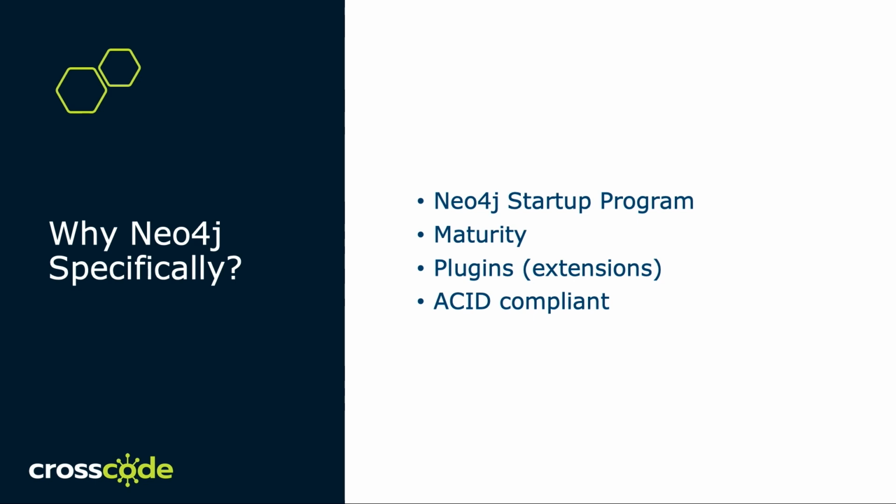But also, we chose Neo4j specifically because of the maturity. As seen before in the previous slide, we are already using a plugin for Neo4j, the APOC procedures plugin. And because Neo4j has been around for a while, the community and the number of out-of-the-box solutions is, from my experience, the most of the graph-based databases. And the final bullet point is less important, as more graph-based databases are becoming so. But if you'd like to do ACID-compliant transactions, Neo4j does support that.